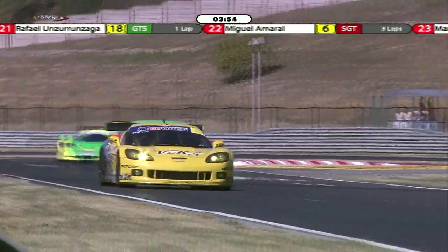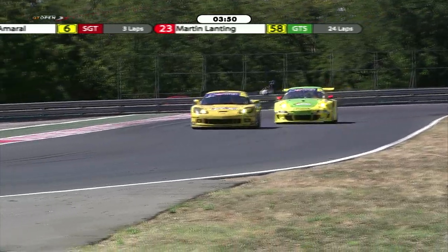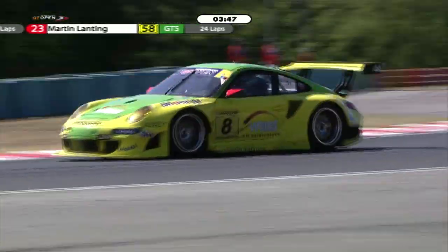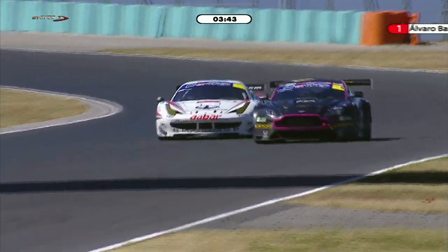But then Diederik Schithoff runs a little bit wide on the exit of turn seven into turn eight. That's where Nick Tandy made the move on the last lap yesterday. Marco Hulser again wasn't quite close enough, as we see the replay.